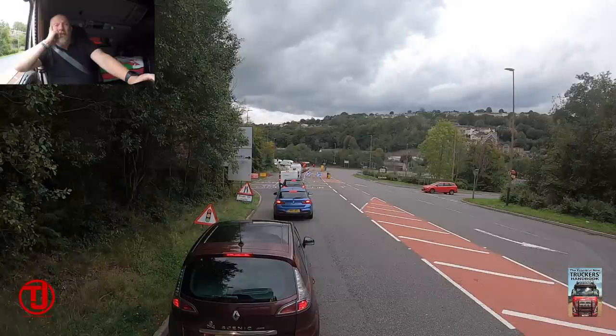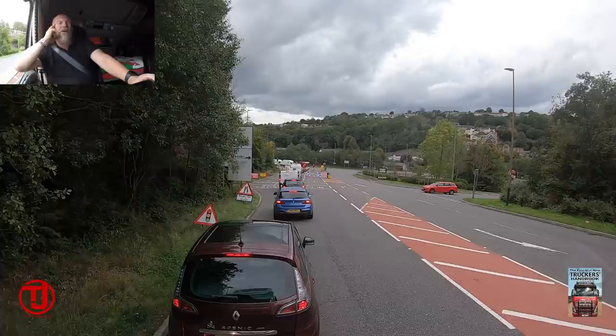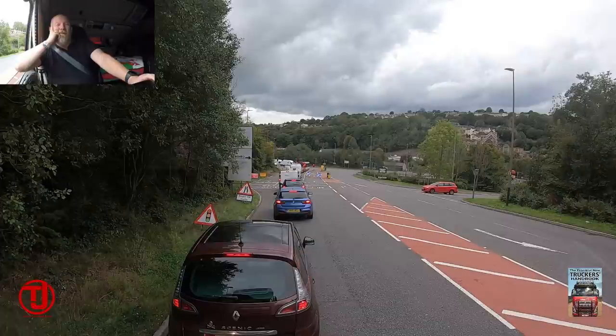So traffic was tailing back from junction 7 all the way past the M50 turnoff. That's about 7 miles worth of traffic, and it was all ram solid. Crazy. So glad I wasn't going that way.